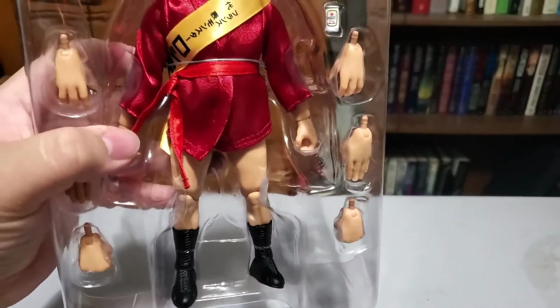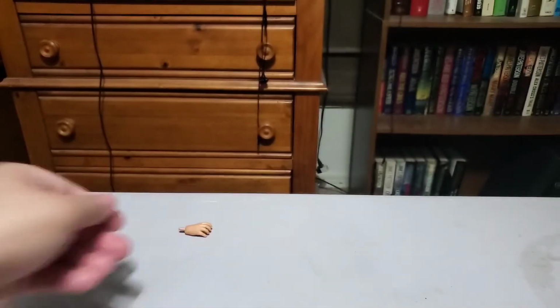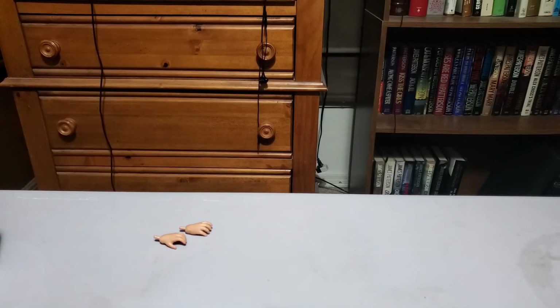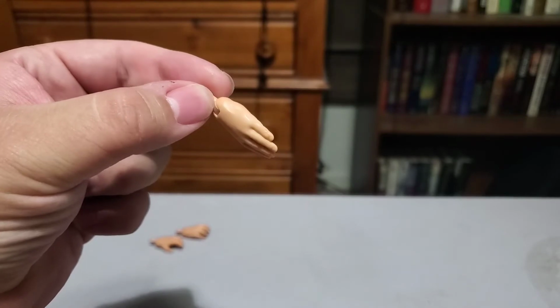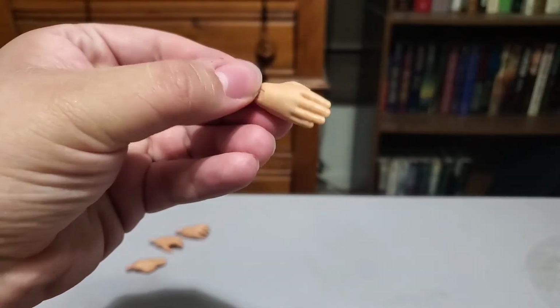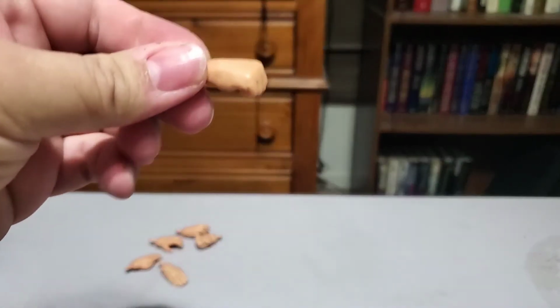So in the package, as you can tell, he comes with those semi-open hands. Let's take a look at all the different hands first. We have the open hands. Here's the other one. We have chopping hands. It's weird why some of them have tape and other ones don't. There we go, that's the other one. And then of course we have a closed-fisted hand. And there's the other one.